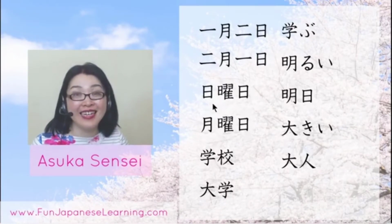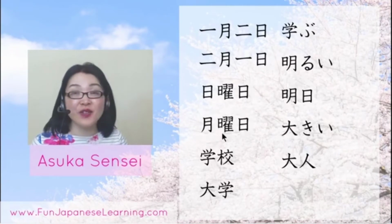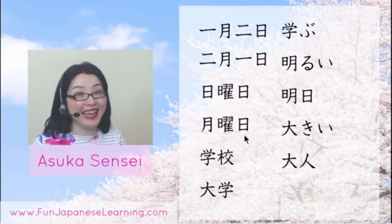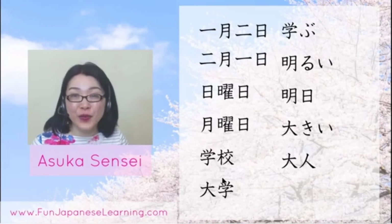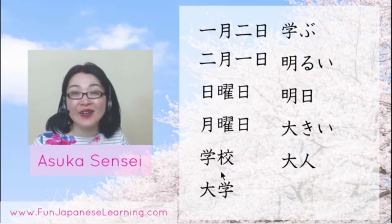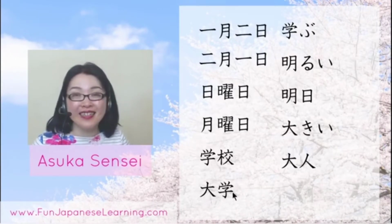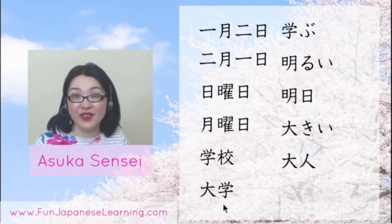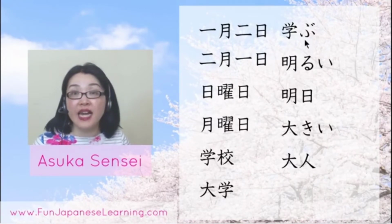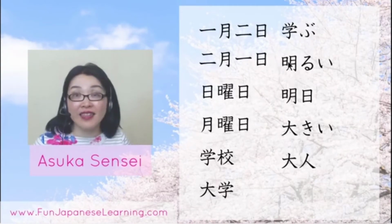week. So Sunday, 日曜日. 日曜日. And then this one is moon, and then a day of the week. So 月曜日 means Monday, moon day. 月曜日. And then this one, learn and school. So it means school. 学校. 学校. And then this one, big. And then learn. So big learning means university. 大学. 大学. Then this one, learn. 学ぶ means learn. 学ぶ.